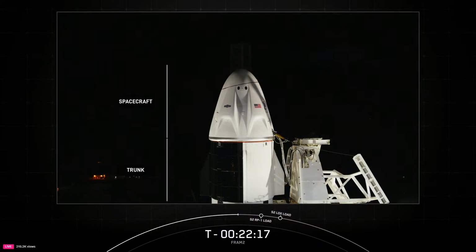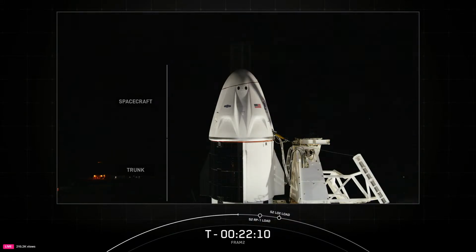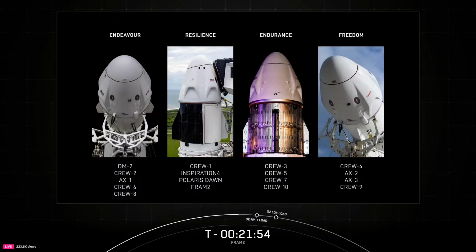Now, we mentioned earlier in the show that this will be the first West Coast recovery with crew. This change was made to allow for the trunk to remain attached to Dragon through the deorbit burn, and then it will ensure that it falls safely into the Pacific Ocean. Like the Falcon 9 first stage, Dragon is also reusable. This will be the fourth flight for this Dragon named Resilience, which most recently supported the Polaris Dawn mission last year.